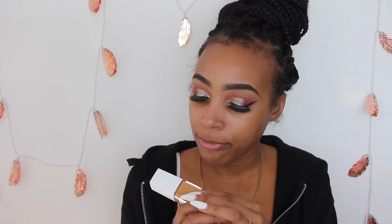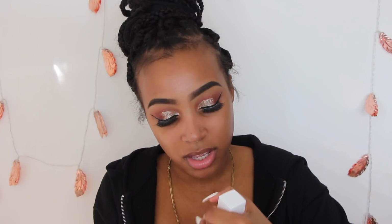For foundation, this is the new Maybelline 24-hour foundation in Warm Sun. It is the Super Stay Full Coverage foundation, and I like myself some full coverage. I heard some mixed reviews. Does this have a pump? Oh my god. Ugh, Maybelline has listened to our prayers. I love the Fit Me foundations, but I finished both my Pro Matte and my dewy ones from the Fit Me range, and the only reason I haven't repurchased is one, because they're not on sale right now, and two, because they don't have a pump, and that's annoying.